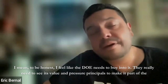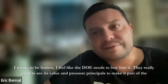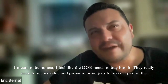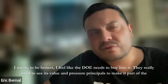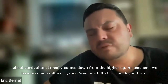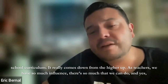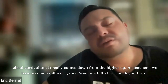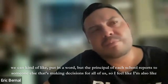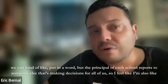To be honest, I feel like the DOE needs to buy into it. They really need to see its value and pressure principals to make it part of the school curriculum, because it really comes down from the higher up. As teachers, we have so much influence, there's so much that we can do. And yes, we can put in a word, but the principal of each school reports to someone else that is making decisions for all of us.